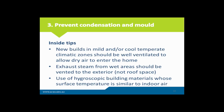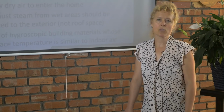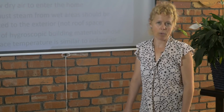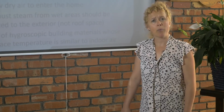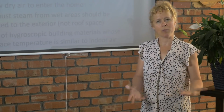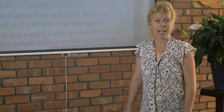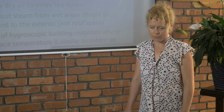Use hygroscopic building materials that can absorb and release moisture, whose surface temperature is similar to the air. Now this is why metal and stone is generally not recommended inside the home, and sealed timbers not ideal. Timbers that are breathable, paints that are breathable are so important, because if they are the same surface temperature as the air, then of course you're going to save a lot on heating and cooling costs, and the risk of developing condensation and mould is almost negligible.